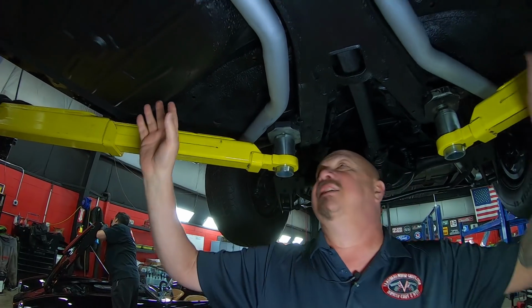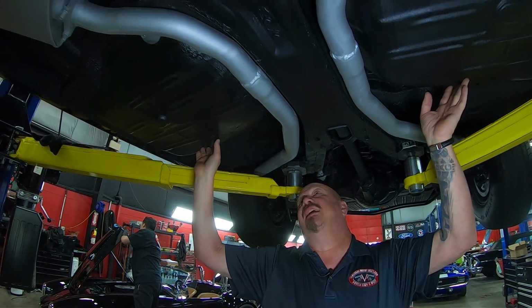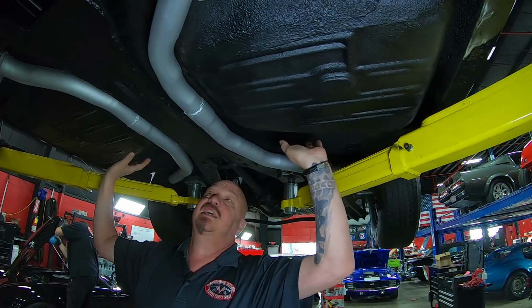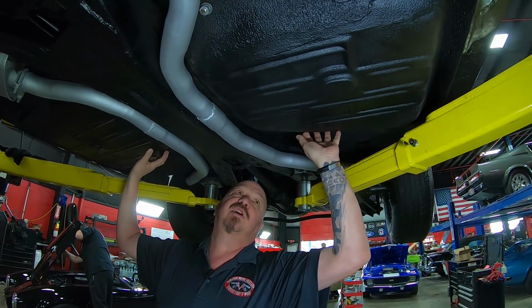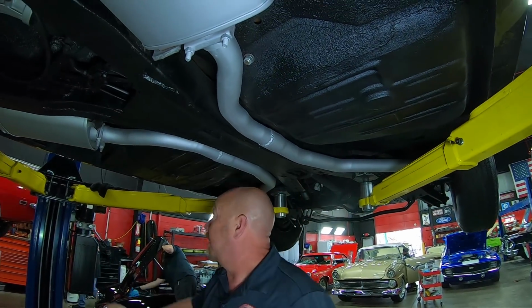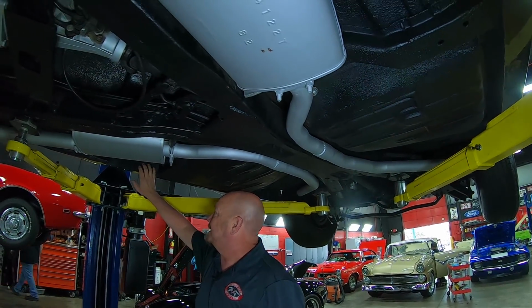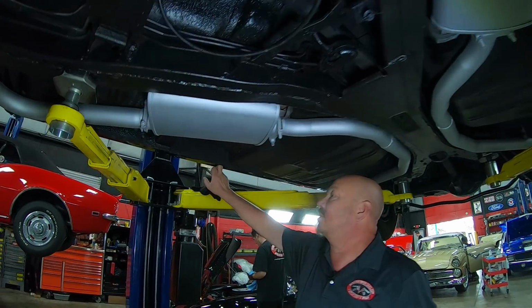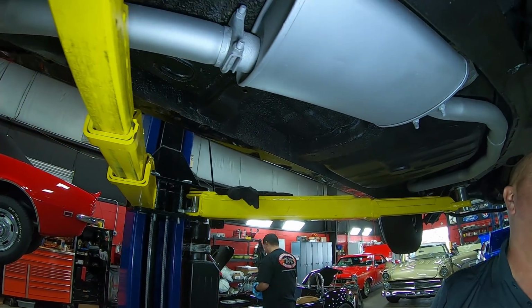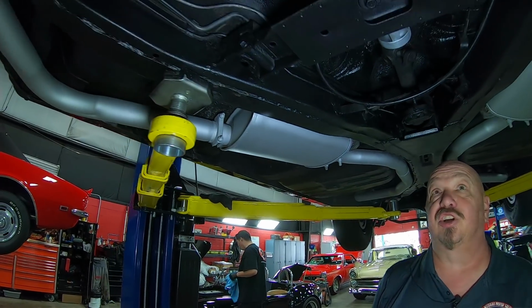You can see it looks like it's had floor pans put in it, and they did a beautiful job welding them in there and seam sealing them in. I tell you what, if you didn't know what you were looking for, you wouldn't even know it'd been done. Beautiful work there. Back sides of the rockers, nice and solid. Bottom sides of the rockers look good. Pinch weld looks good here. I mean, overall, bottom side of the car is looking great.